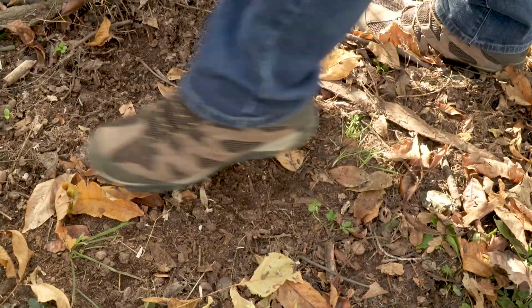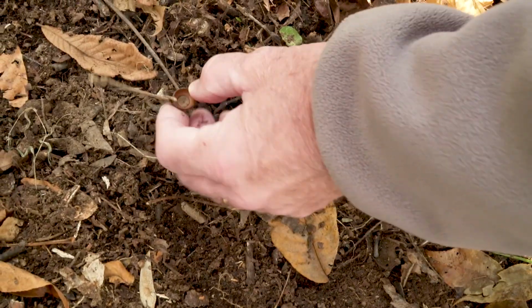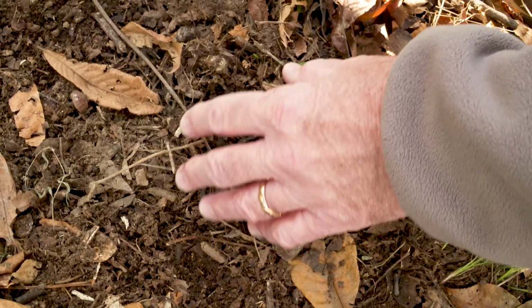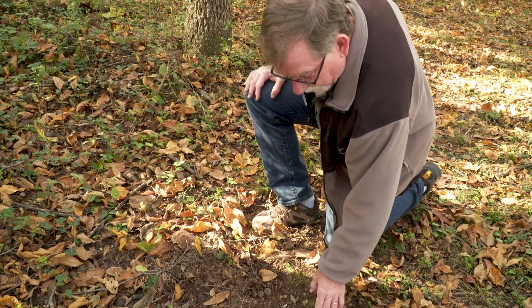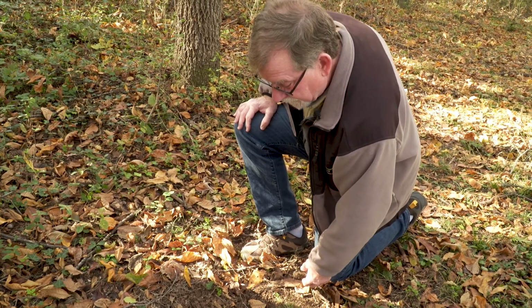There's a little cleared area down here, and all the duff is churned up. It's probably from turkey or deer who are looking around for acorns and nuts to eat to buff up for the winter. You can see little pieces of acorn. So this is probably more just marking territory. And the deer and turkeys will do that as well.